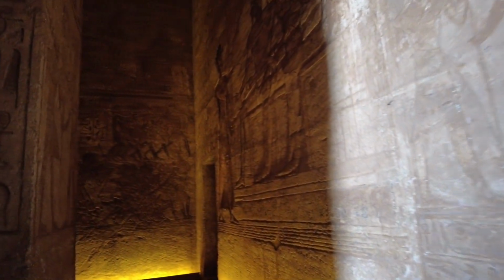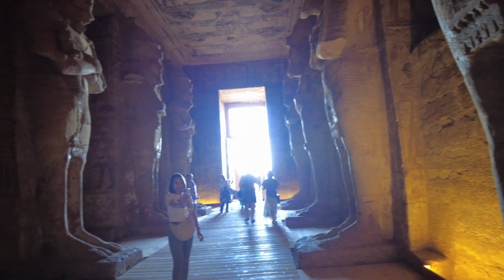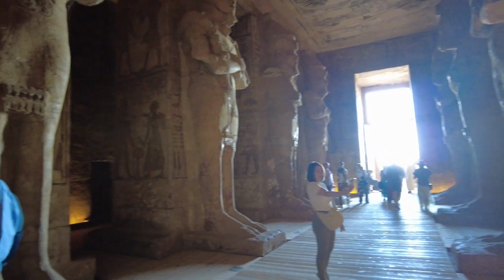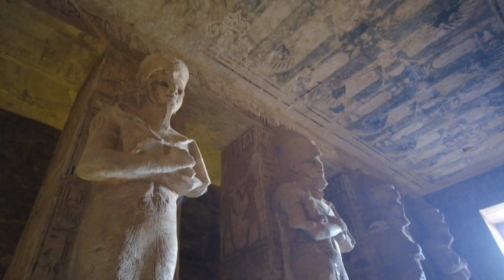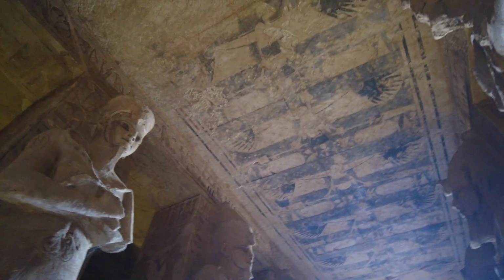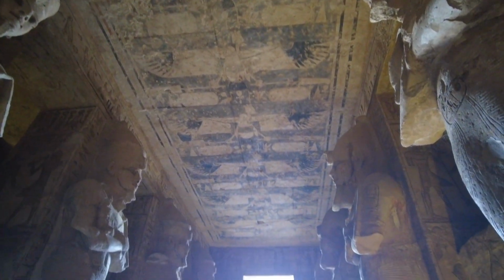On the walls, you can see engravings depicting battle scenes in military campaigns during the reign of Ramses II in Libya, Syria, and Nubia. The ceiling of the hall is decorated with paintings depicting the goddess Nekhbet, with wings spread, and royal texts.